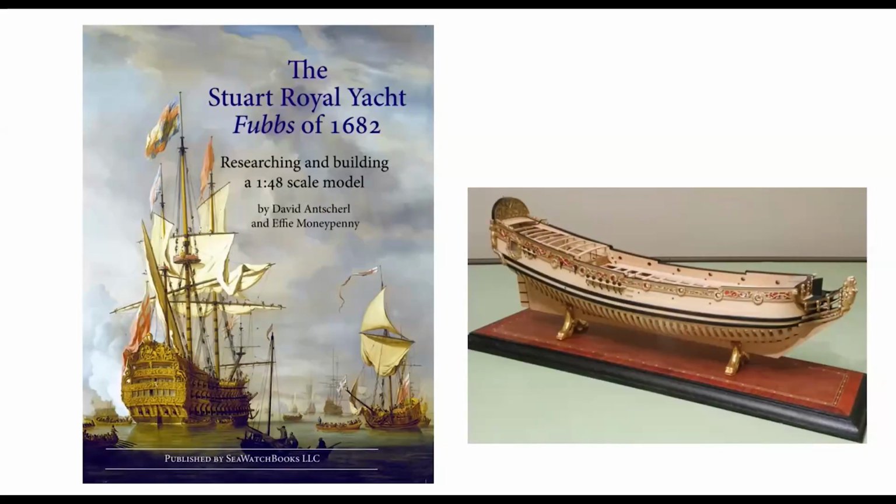Now, the second main point is about reconstruction. In this case, the evidence was sparse. To the best of my knowledge, no plans of these small warships exist, and there is pretty little evidence by way of logs as to design, construction, and fitting.